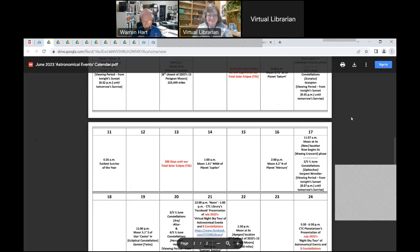And then notice on Wednesday the 14th, the moon has traveled, and at 1 o'clock in the morning, it's just barely less than 1.5 degrees from the big planet Jupiter, and you would see that in the sky. And then we go on to Friday the 16th, the moon keeps moving, and there it is, 4 degrees from the planet Mercury. Well, let's go to Saturday the 17th.